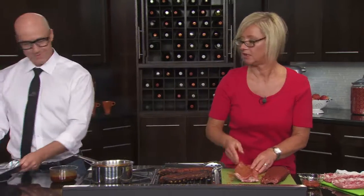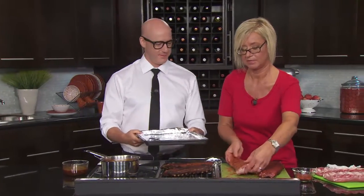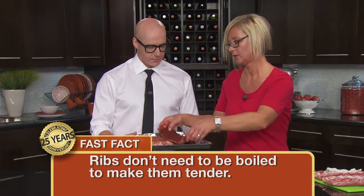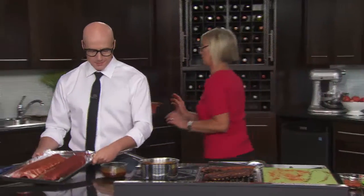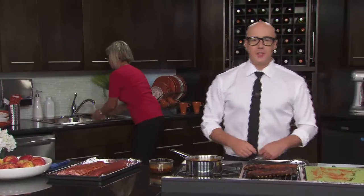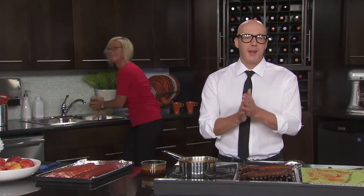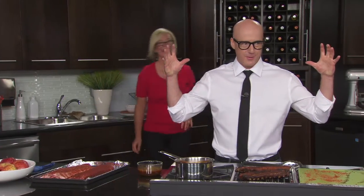When we're done rubbing, we're going to put these ribs in the oven and roast them. The key to tender ribs is slow cooking, so in the oven at about 300 for a couple of hours. There's no rush. You can't rush good ribs. Then we'll put them on the grill, and I am going to baste them. I have been dubbed officially by the crew the Ace of Baste, which is one of the better titles I've ever had.